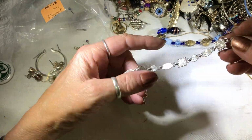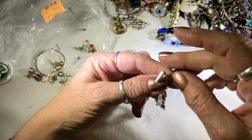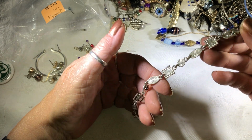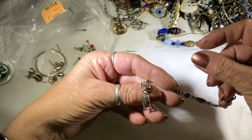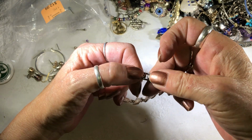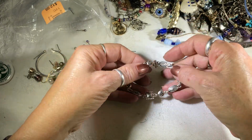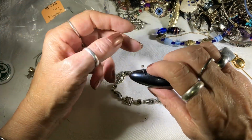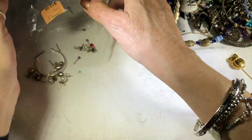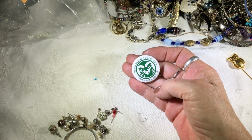There's another little bracelet. No markings. Kind of done in that Brighton style. Oops. Found an earring. I'll have to test that one too. And the rest are just earrings and this Colorado State University pin.